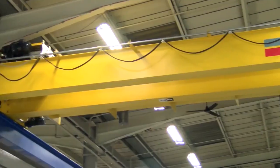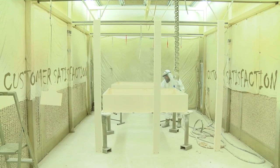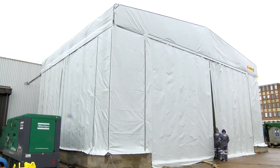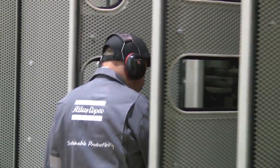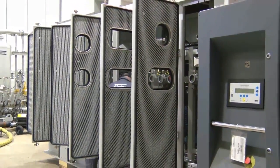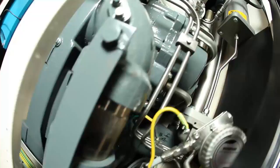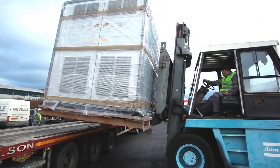We've added 2 5-ton cranes, along with renewing the paint facility, the grit blast facility, and a brand new external facility where we can test air-cooled machines in the outdoor environment, whilst also protecting our workforce from the elements. We now do everything on site. We design, assemble, test, pack and deliver from Hemel Hempstead.